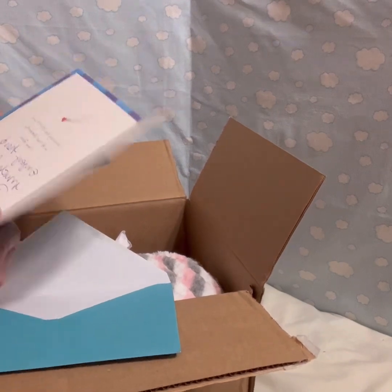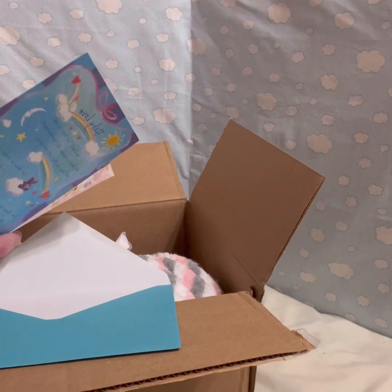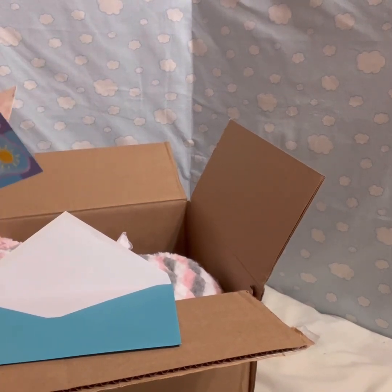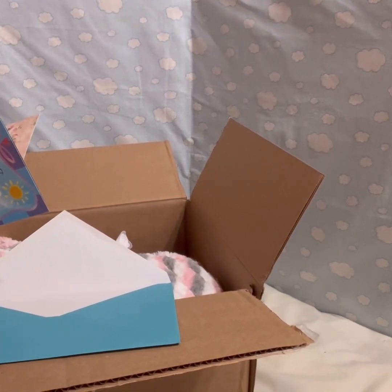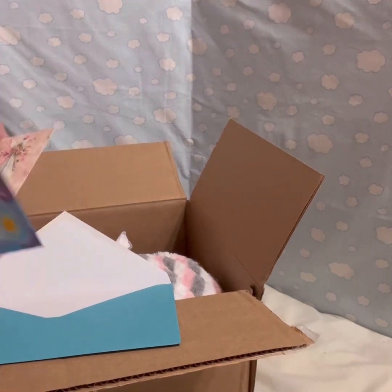How cute is that? Oh, wishing you infinite joy with your wonderful new baby. Hey, this is a perfect card. Wow, that's really neat. Okay. And it comes with a birth certificate.